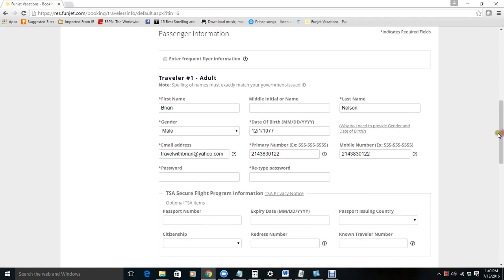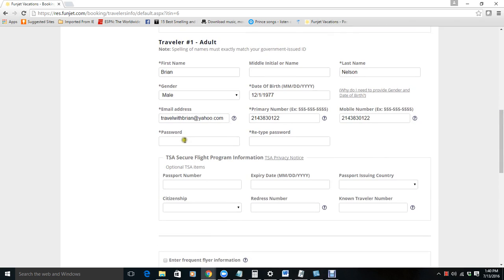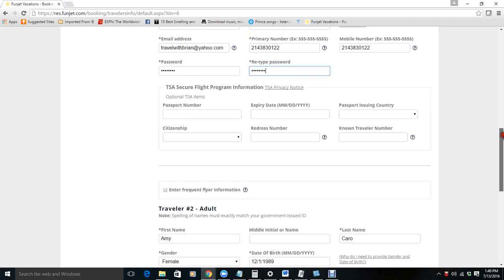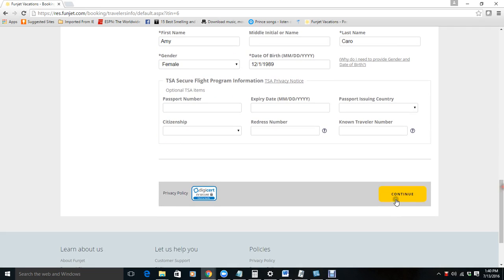I've already put in some names here, so I can show you the entire process. It's going to ask you for a password here. I'm going to put the password in over here. Retype it, and we're going to scroll down, make sure everything is filled out, and we're going to continue.